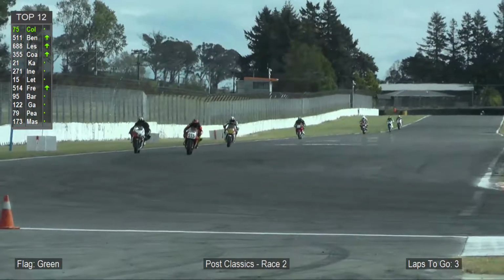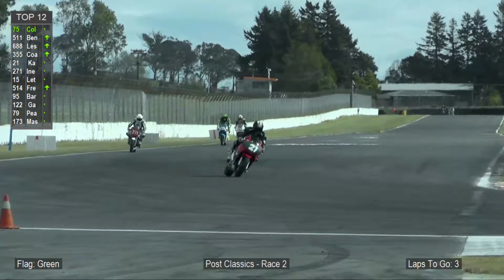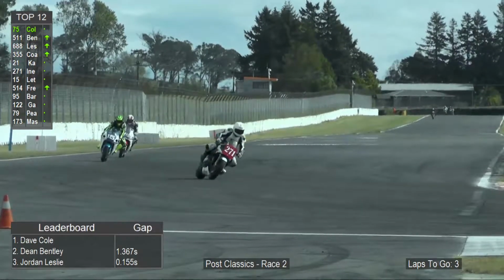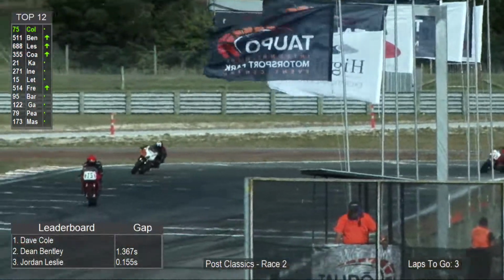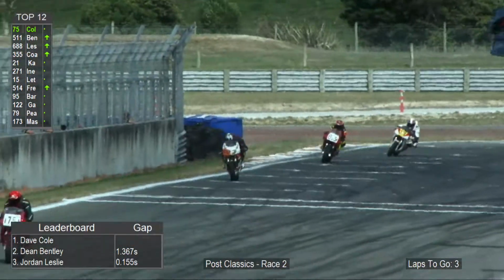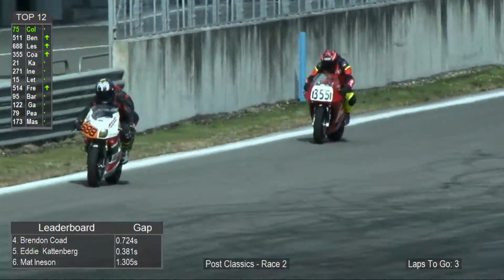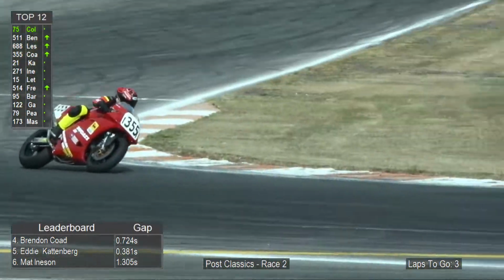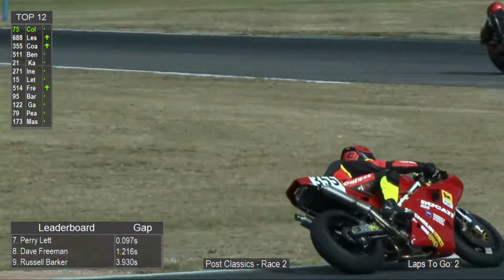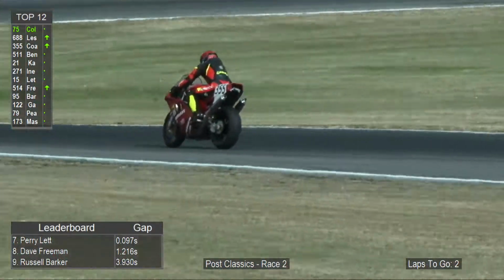We've got it all unfolding here. So when we see Dave Cole into the flip-flop, that is an absolutely flawless performance. He had a 1.3 second advantage when they crossed last time round, but he's extended that out even more as we watch him cross the line, lapping in the 140, so certainly flying. Then Jordan's there in second. We've got Brendan Code, he's gone up into third, and he's quick. He's the second quickest man on this racetrack now, so check that one out from Cody. We've got Dean Bentley in fourth place now.